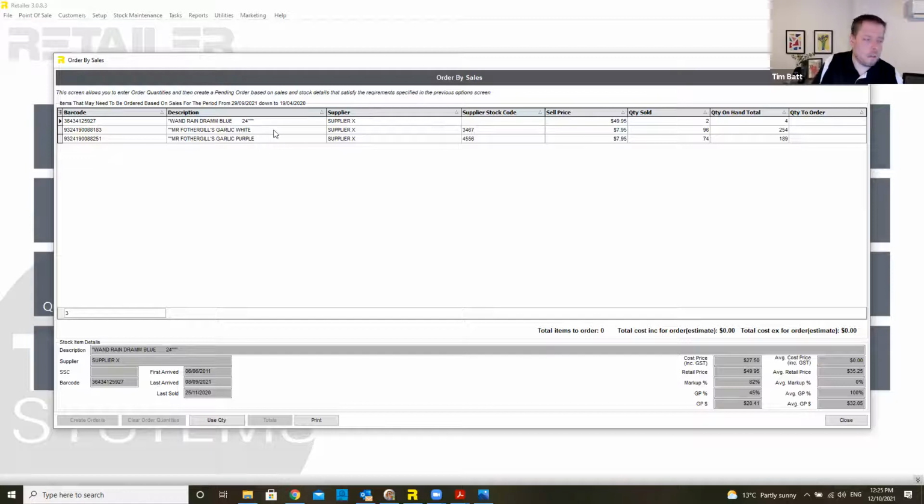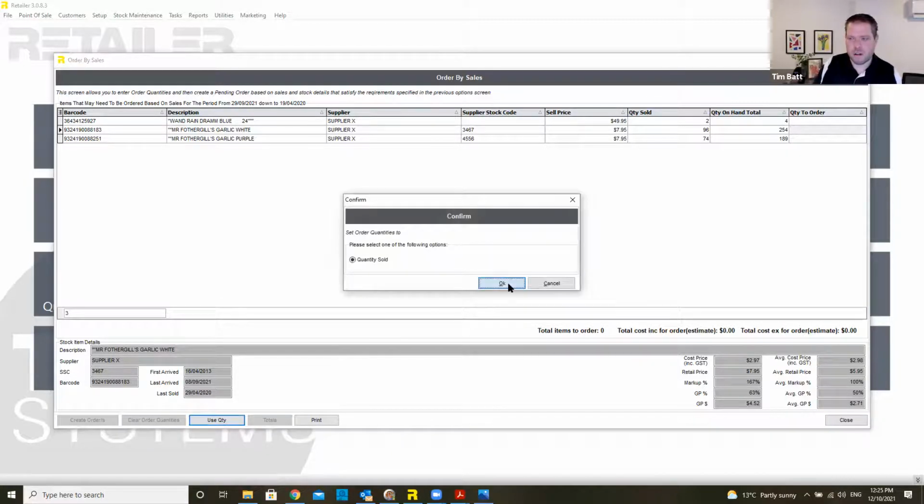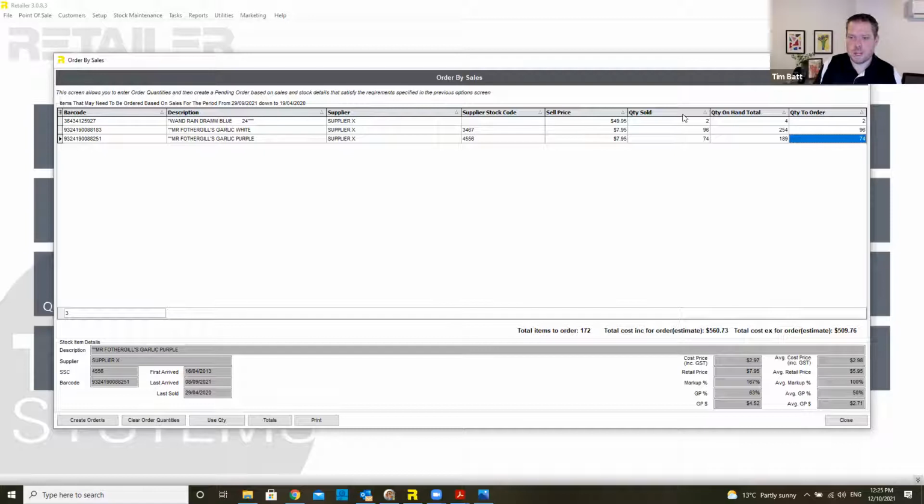So, you'd normally have a few more than 3 products on this, but I could either go through and manually put in how many of each of these I want to order, or if I had 100 products on here, I could simply come in and say, use the quantity that I've sold, and then I'll go through and manipulate it. So I'm just going to resort this slightly. I'm going to put my quantity sold there. I might look at this and go, 96, I'm only going to get 50 of those. 74, I know I might need a few more, so I'm going to order 100 more. And I could go through and prepare an order based on that.